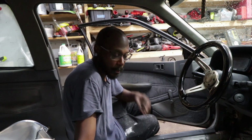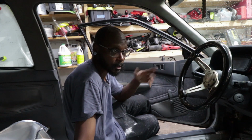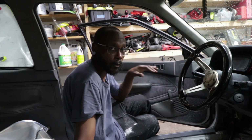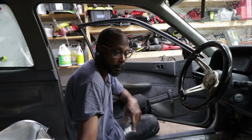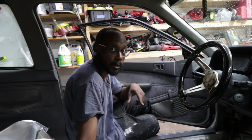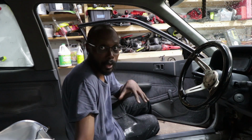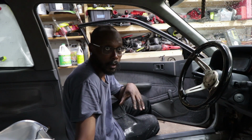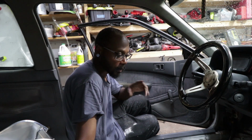So the first step to getting this cage in, well, I guess the second step, the first step is getting the interior out of the car. But before I get the interior completely out of the car, I want to go ahead and get the seat mounted, because where the seat ends up being will determine where the cage ultimately ends up going. So that's the first thing we're going to do.